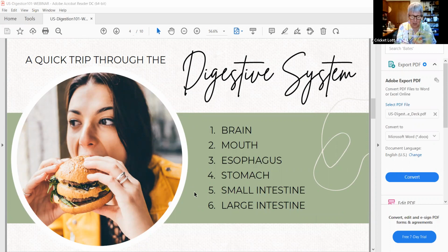Even before you take a bite, your brain starts to imagine what the food will taste like. Your digestive juices, saliva, enzymes, and digestive hormones start to flow in anticipation of what's to come. In your mouth, the salivary glands soften food while you chew.